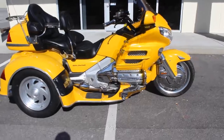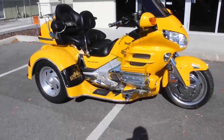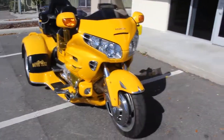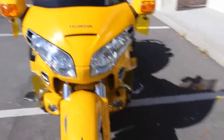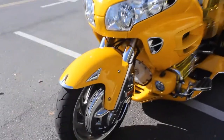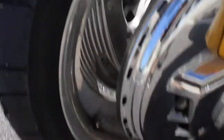Here we have a 2003 Honda Goldwing Trike. Obviously this is a yellow Trike. It has the Motor Trike kit on it already. Aftermarket wheels from Motor Trike.